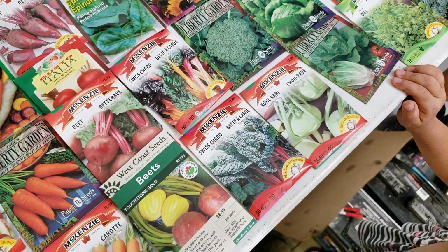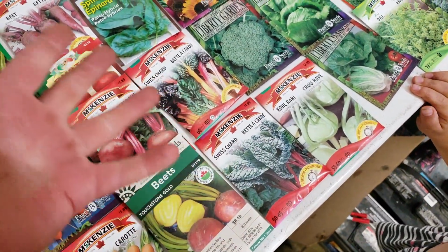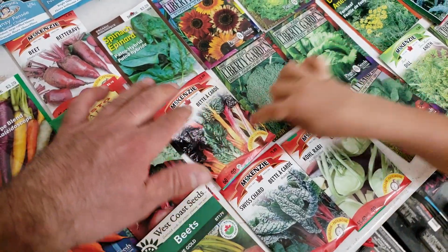The white ones have really big leaves, really big stems. They taste great too. I don't know if there's much difference in taste, but I just like the colors. The colors are great, and they grow really well here, even into the winter.